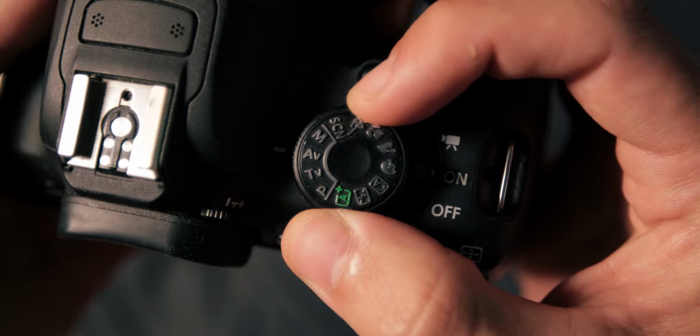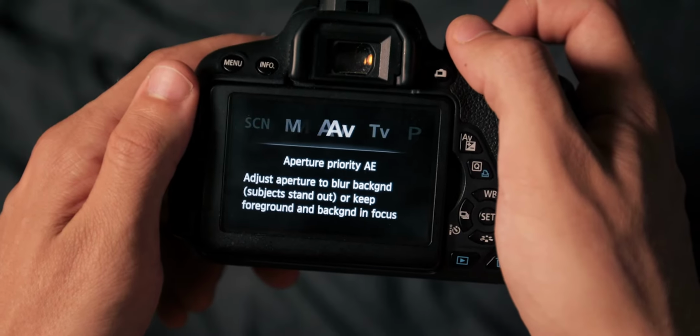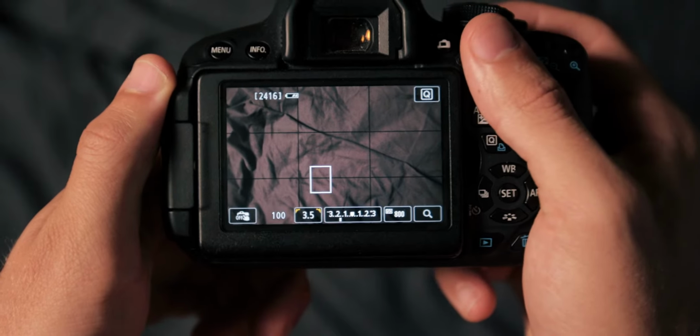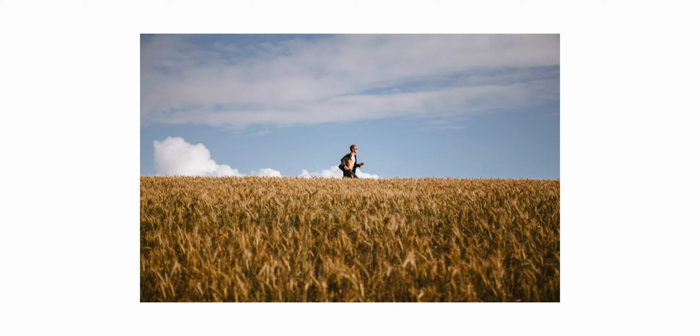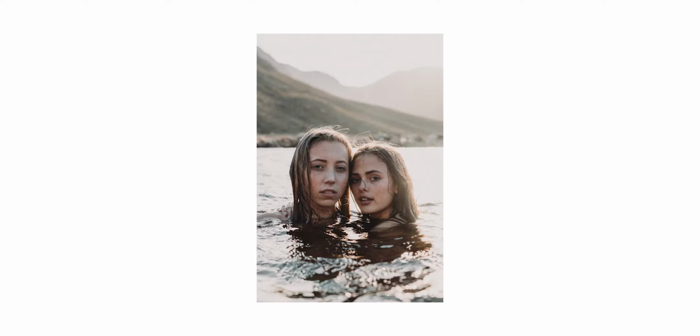For the longest time, I shot in aperture priority, and by doing so, this allowed me to control my depth of field. So if you're shooting at a low aperture, it'll make your background look a little bit more blurry. If you're shooting at a higher aperture, that'll make almost everything in focus. So for example, if you're shooting a landscape versus shooting a portrait. So by just controlling the aperture, I didn't really have to think about the shutter speed.